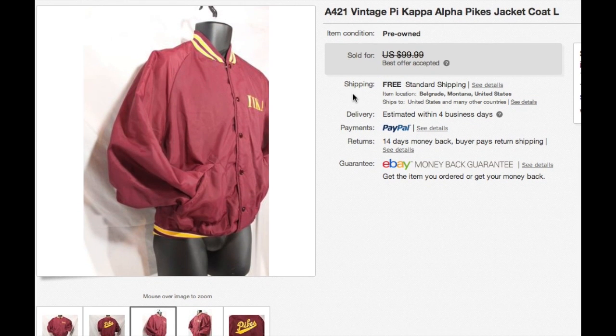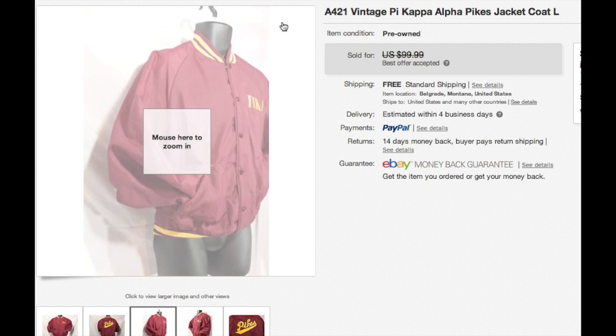But if it is a one-of-a-kind, nothing else like it, what I recommend is list high, put it for a buy it now or best offer, and wait till a good offer comes along. Now, my stock numbers I use sequentially, so I can tell exactly how long I've had something. I had this listed for maybe 2 or 3 months. I was able to sit on it and wait for a really good offer to come in.